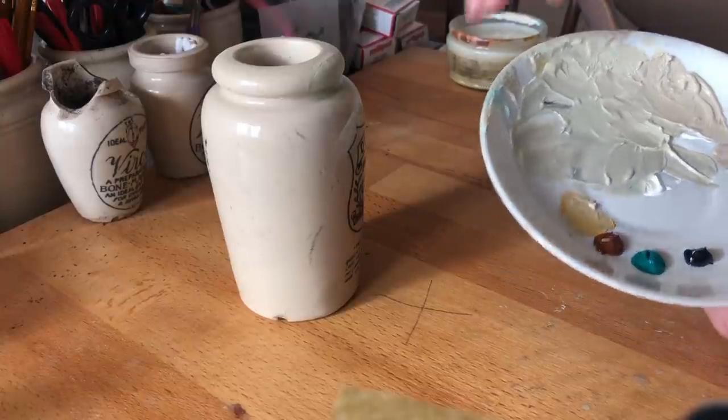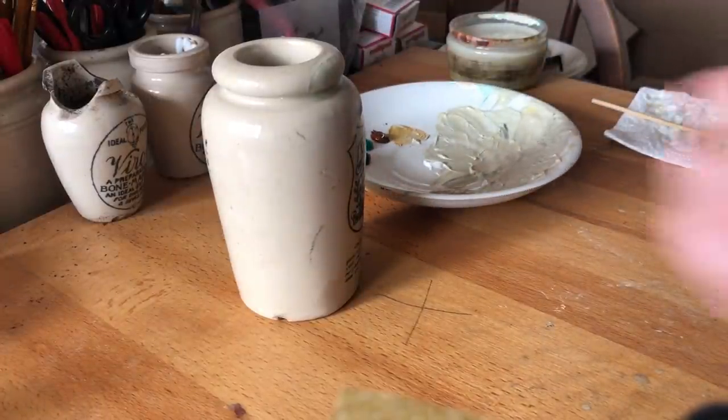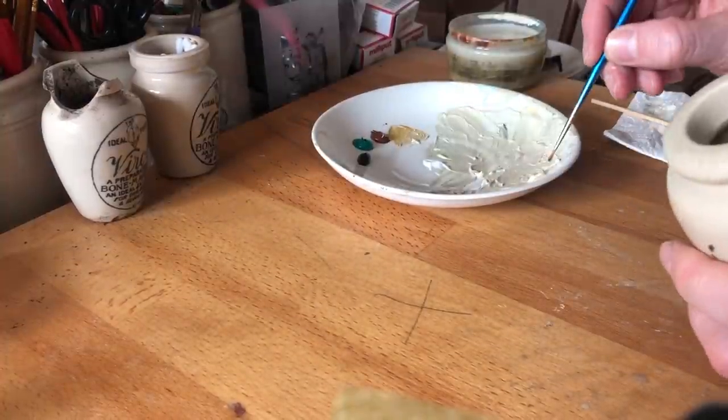I think I'm pretty much there now, but we won't be able to tell until I paint it on and then let it dry and have a look at it. So that's what I'm going to do now.